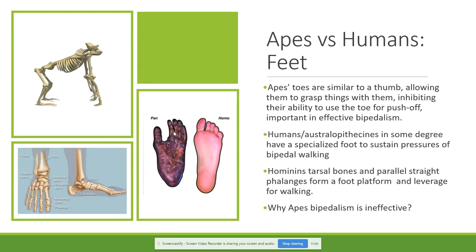Finally, the feet of apes and humans are very different. We said at the beginning that apes have a toe that is like a thumb, so they have prehensile feet. They can grab stuff with that. But that ability to grab stuff limits the ability to push off when walking. That's the reason it's very hard for apes to maintain that bipedal position all the time.